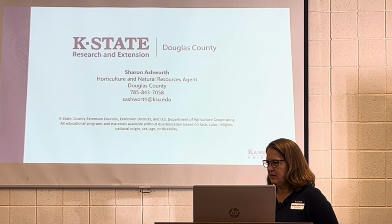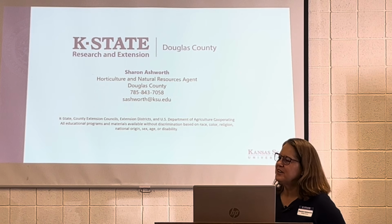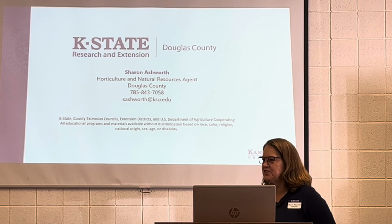But one of the things that I haven't seen there, and I wonder if maybe you've come across it, is whether all the different wonderful colors of yarrow are as beneficial as the native white yarrow. I have not seen a study on that because there are so many different colors. No, I haven't seen a study.